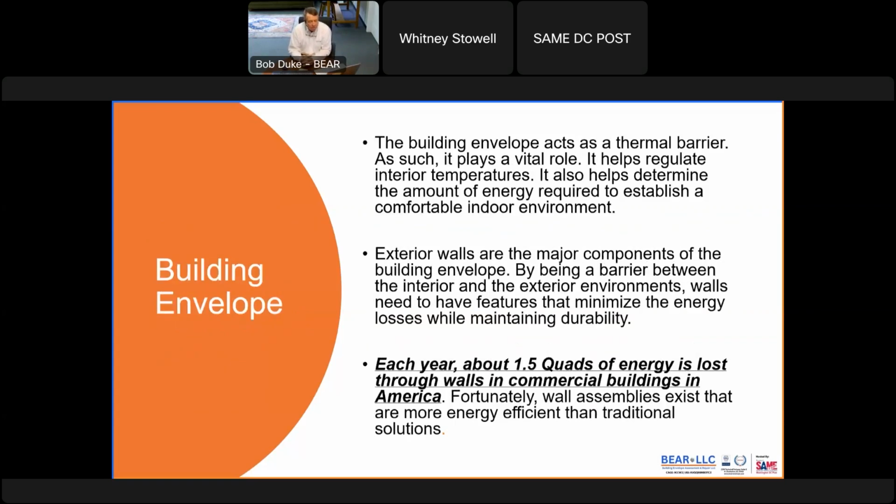In terms of the building envelope itself, we see that the building envelope acts as a thermal barrier, helping to create a comfortable indoor environment. The exterior walls are the major component of any building envelope, and sadly, it's through these same walls that we lose about 1.5 quads of energy through walls in commercial buildings in America alone. So for those of you keeping score at home, 1.5 quads is 1.5 quadrillion BTUs of energy that is lost through walls. Next slide, please, Whitney.